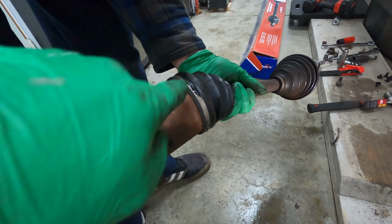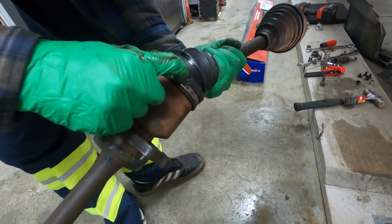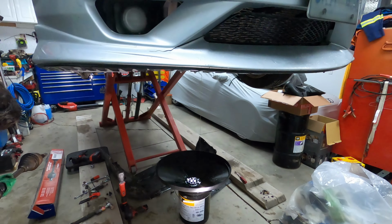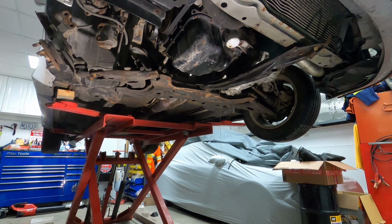Yeah, they're spewing grease out right there. There it is. Oh yeah. It's only a little tiny hole. Probably doing it for quite a while then. That stinks. Yeah, I know. Gear oil smells gross.